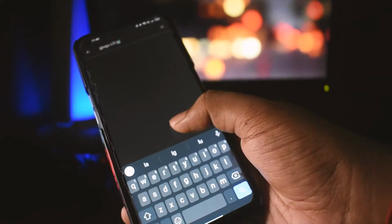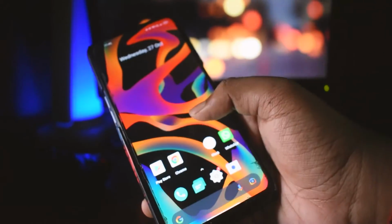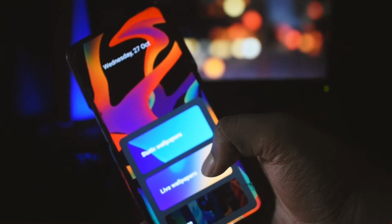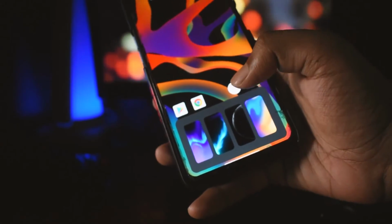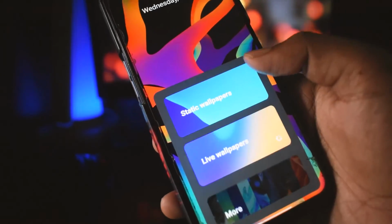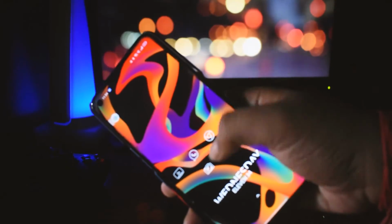Also, here's another thing, when you type on the keyboard, I cannot go back by swiping from the keyboard. I need to go to the top of the screen to go back, which I do not like personally. I had a habit and I had to change. The light wallpapers have been added, which is a great thing. Overall, I am satisfied, but there are many points for Realme to look out for.